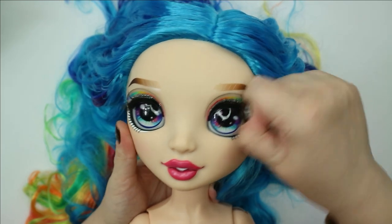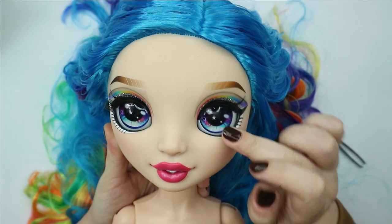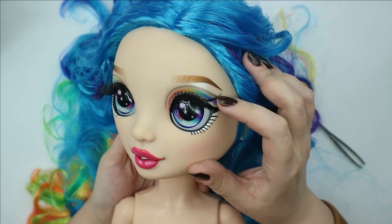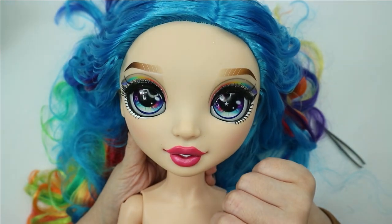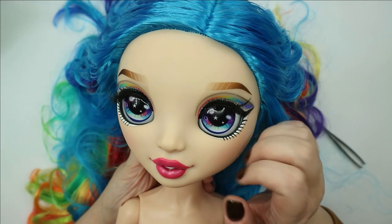I find Rainbow High doll eyes very, very strange. On one hand, these are inserted eyes, but on the other hand, they're not 3D. The irises, the pupils, everything is simply painted on the inside of the see-through plastic. I feel like this is kind of a lost opportunity, because these eyes are inserted and painted on at the same time.